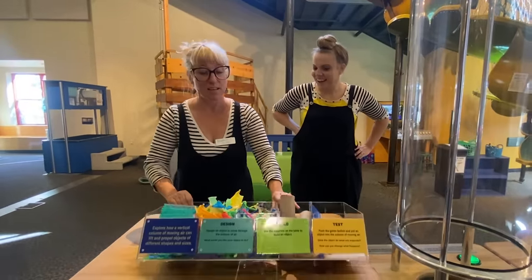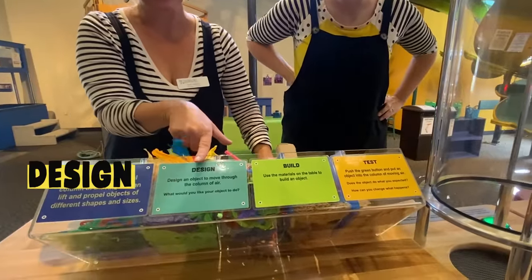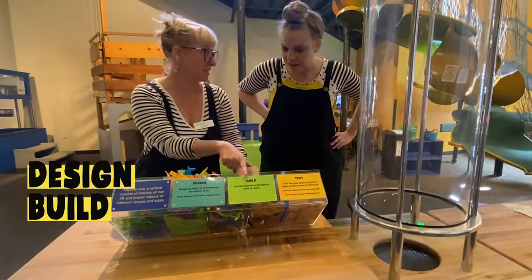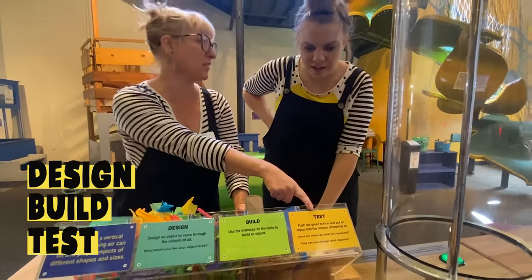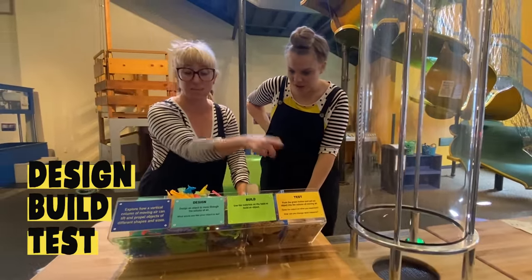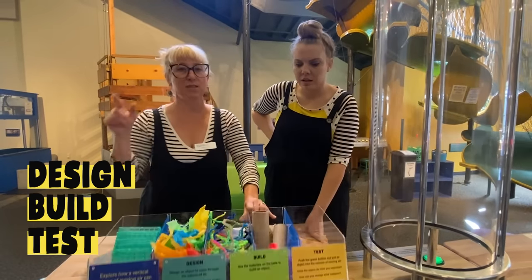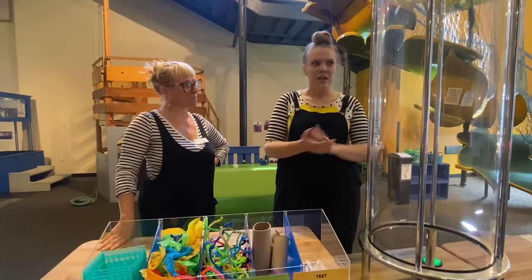Okay. And that's the engineering design process, where we design it, think about what we want it to do. Okay. Build it, thinking it might do that. All right. And then we have to test it to see if it does. Okay. And if it doesn't, then we come back and we redesign it. We do it over and over until we get what we want. All right, well, should we try it? I think we should. Okay.